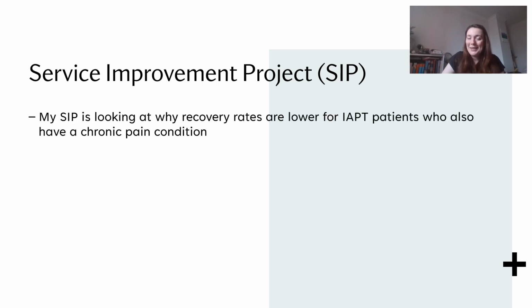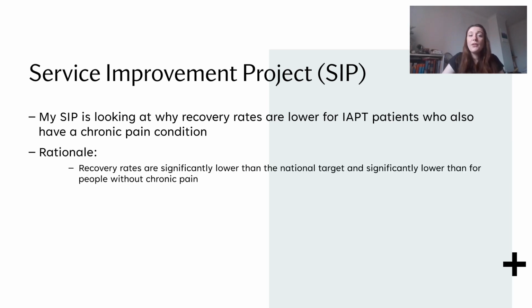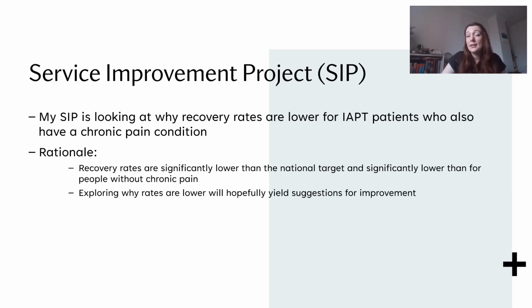So my SIP is looking at why recovery rates are lower for IAPT patients who also have a chronic pain condition. The rationale is that recovery rates are significantly lower than the national target, and significantly lower than for people without chronic pain, significantly lower. So, and this is nationwide. This is not just in that service, it's nationwide.